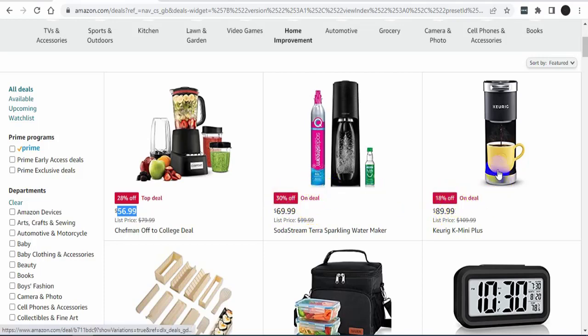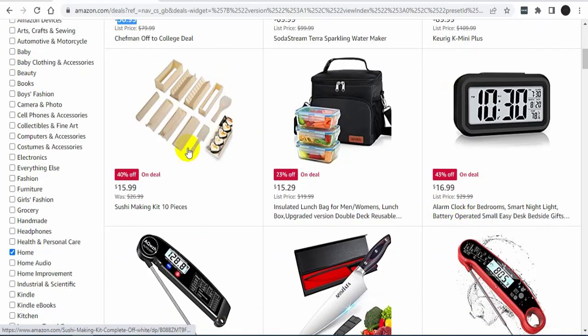Very heavy cloth. This is a portable tea maker and tea serving set, 18% off on the fee, just only $89.99 here.